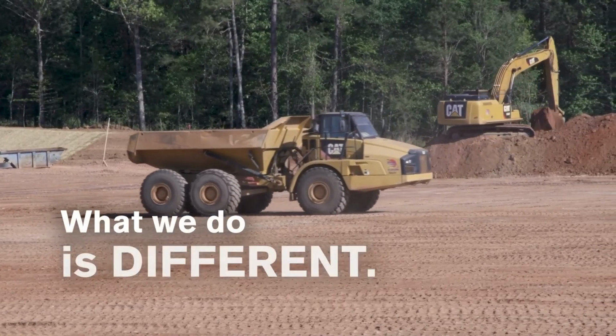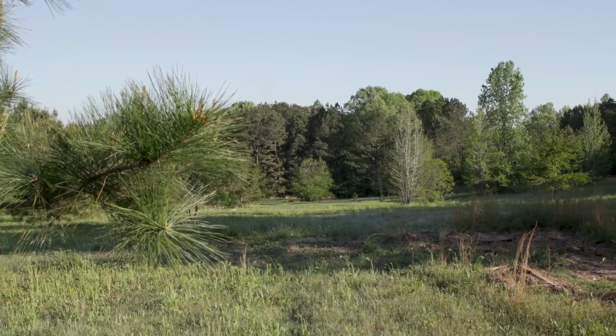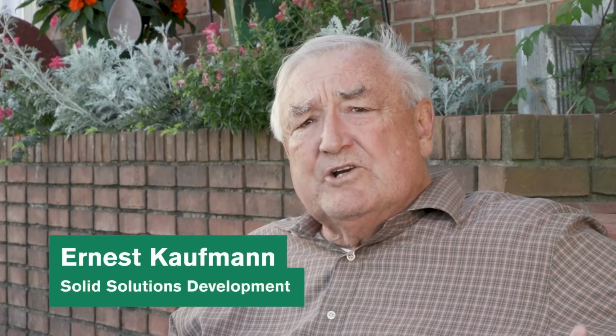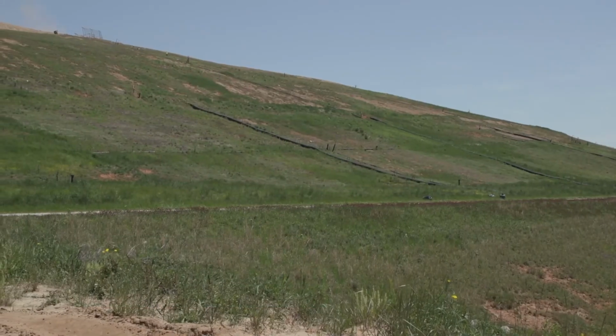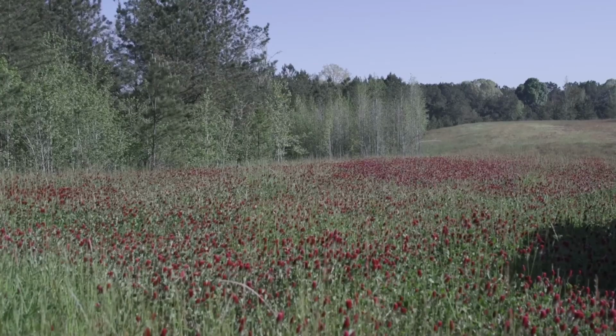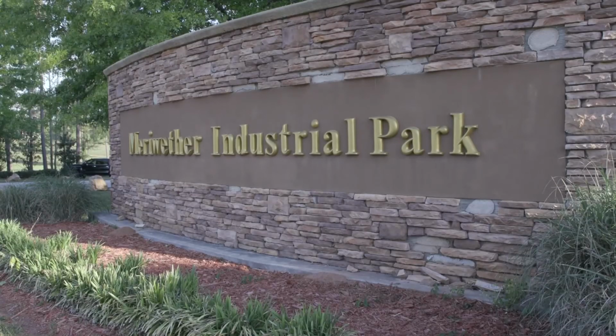Because what we do is different. It's different from any other landfill developer. What we like to do is take large tracts of land, put the landfill in the middle of it so it doesn't bother people, and then figure out what you can do around it, such as stream mitigation banks and industrial parks. One of the benefits of this particular site is the interstate, having interstate access right here.